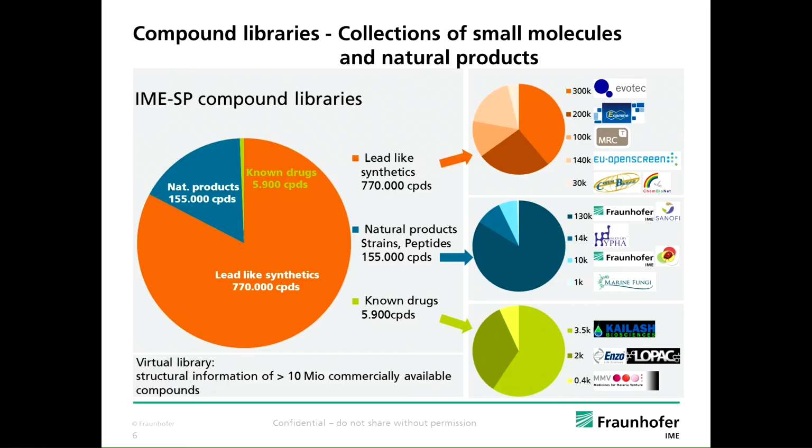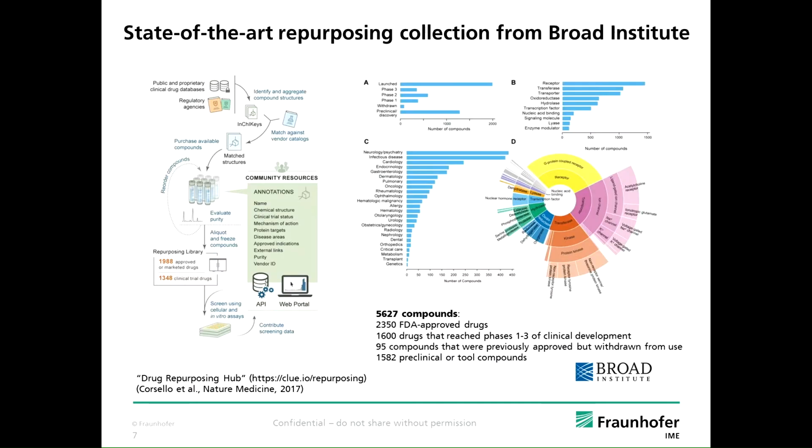So compounds, that's always a big topic, and we've heard about repurposing strategies, but I just wanted to point out that we have a large collection of both lead-like synthetic compounds, natural products, but also known drugs for repurposing. And I don't want to go into all the different details here, just mentioning briefly that we are also an EU Open Screen partner site, which is a European infrastructure initiative where we also provide or will provide in the future a customized library also for academic partners to screen these.